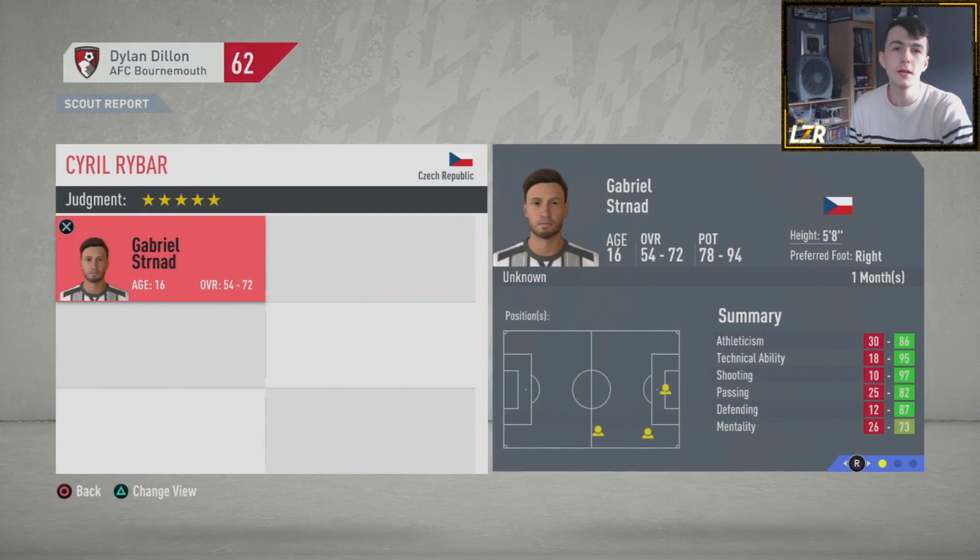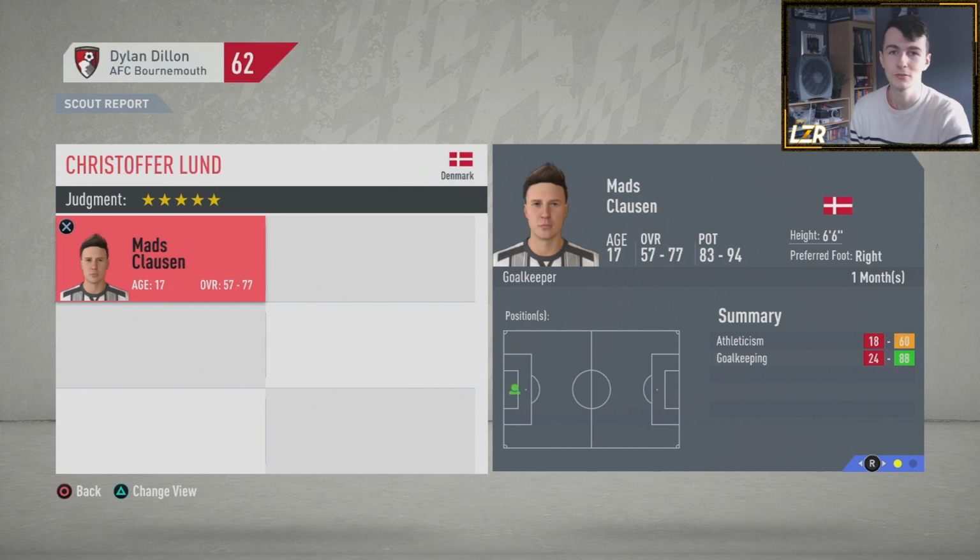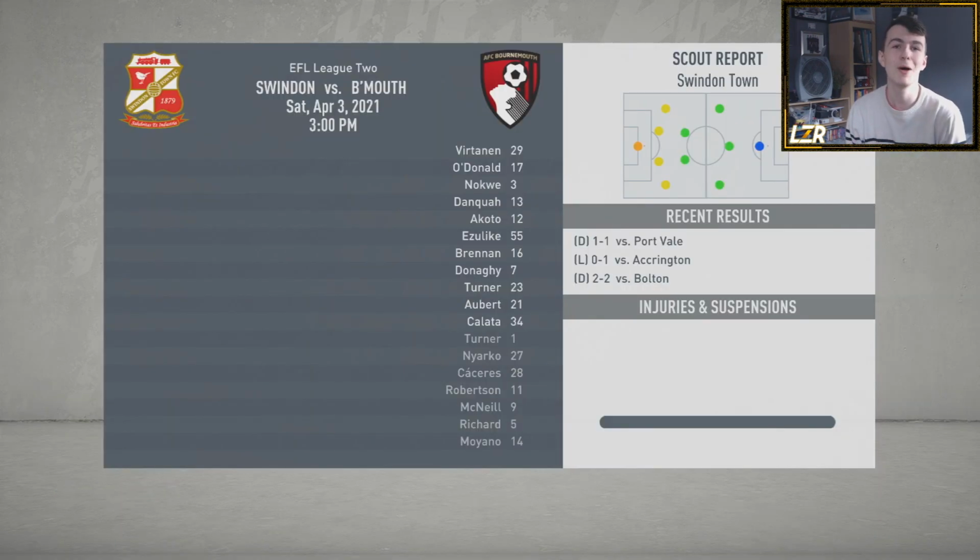So we have two new players coming into the Youth Academy for this month. Gabriel Strenad from the Czech Republic, and Mads Clausen from Denmark, who's a 6'6" goalkeeper with a potential of 83 to 94. It's here where my potential downfall could start, as I start simulating games.